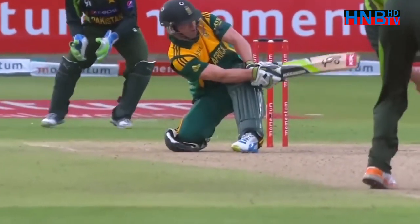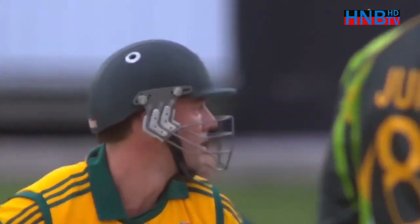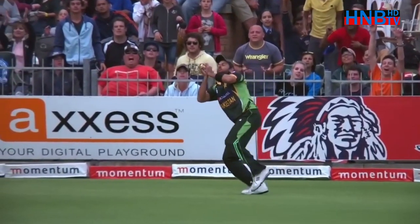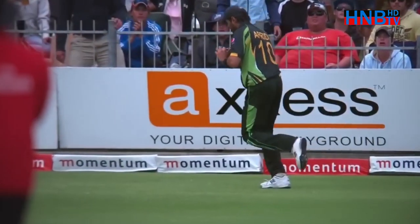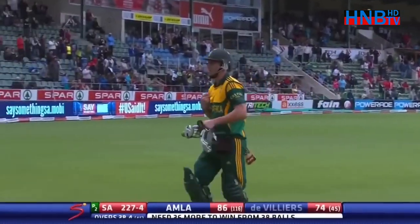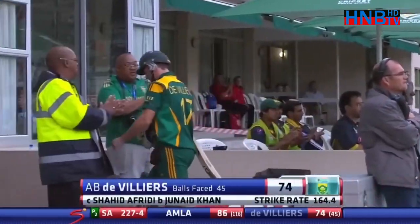Junaid Khan goes again on the left, but gets it too square. As the man on the deep square boundary comes round, it's Shahid Afridi, who makes no mistake. Takes a brilliant catch to get rid of the South African captain. He departs for a brilliantly played 74.